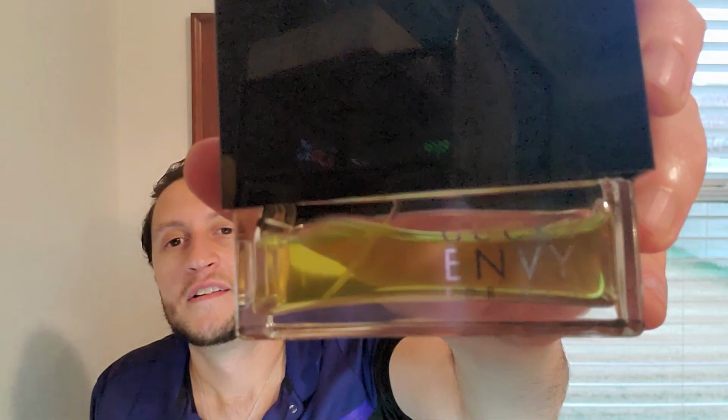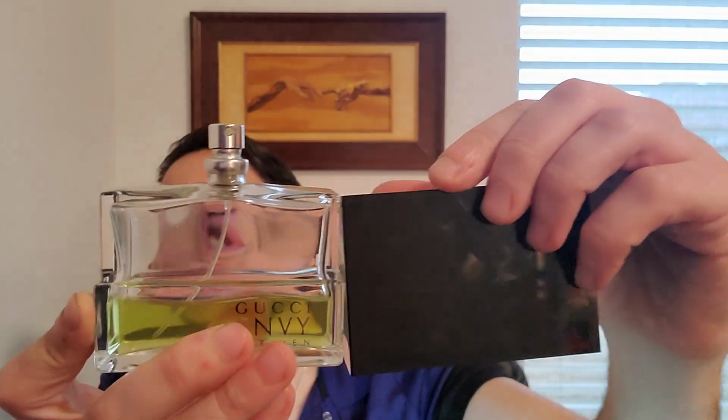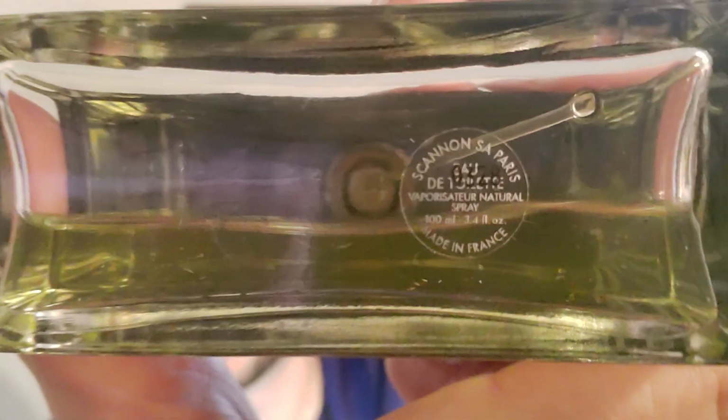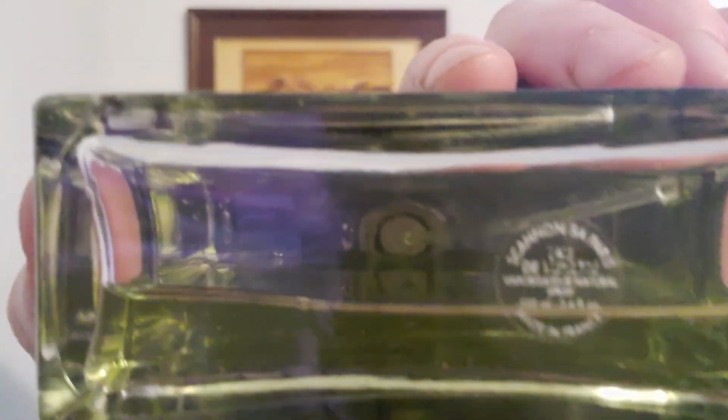23 years ago, this came out, and this is what designers used to be. It's an absolute shame that this is what a designer fragrance used to be, and now we just get crap like Dylan Blue and God knows what else. So this was distributed, by the way, by Scannon. I don't know if there's different distributors on this, but you can kind of see some stuff floating around in there. But I can assure you it smells absolutely fantastic. I wish I had more juice than this, but to be honest, it's getting so hard to find and so expensive that I'm very lucky to have what I have for the price that I paid for it.